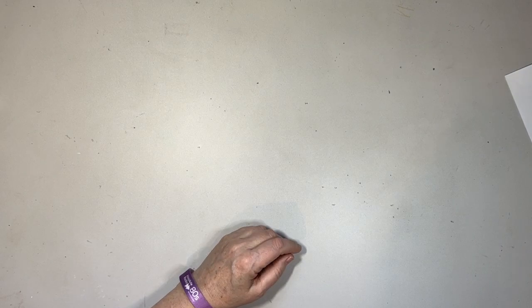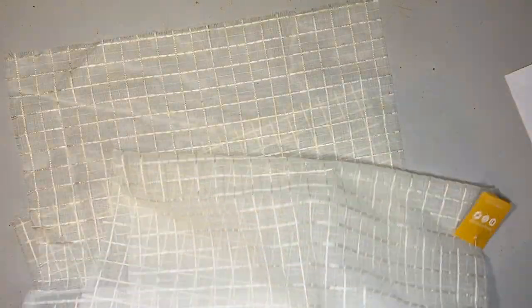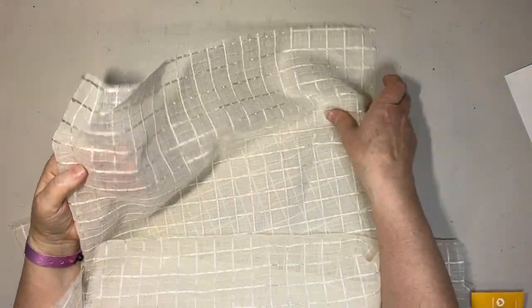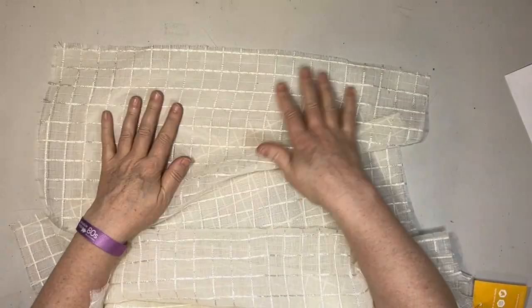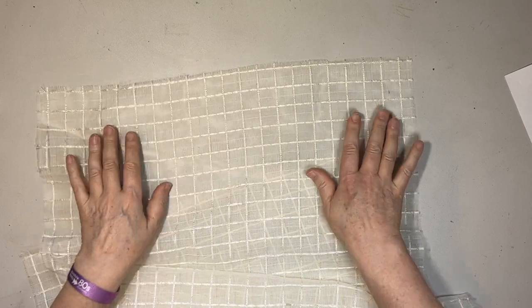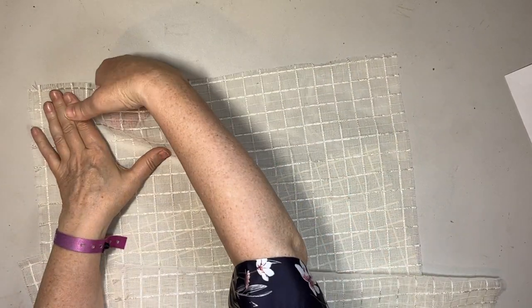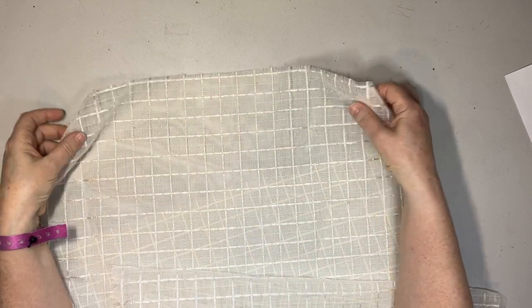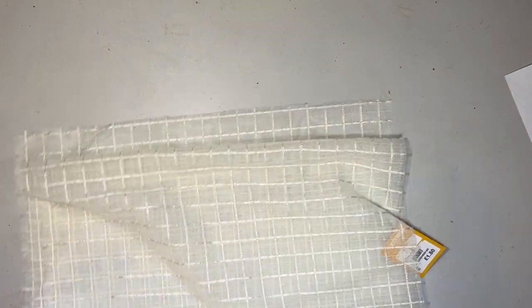And then I got fabrics. So I got this. I paid £1.50 for this. There's loads of it, and I just thought it was really nice. It's quite sheer, but I thought that's quite nice for the inside of a journal, making a pocket on the inside cover, and you can still see through it. That was my thought for this one. So I've got loads of it that I can do that with.